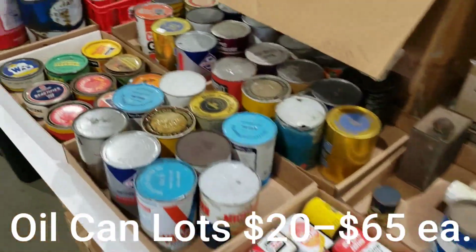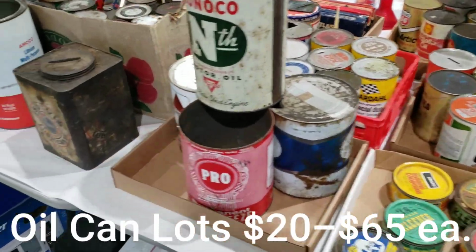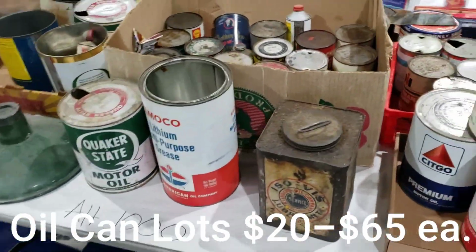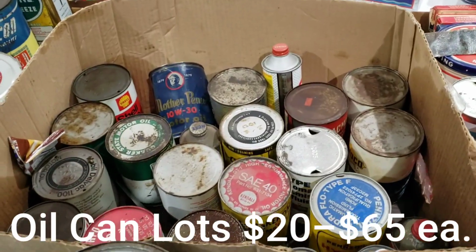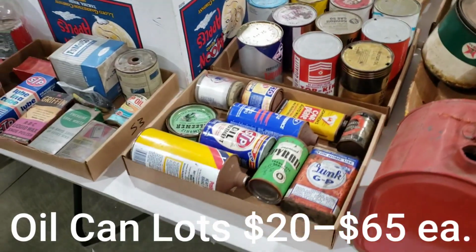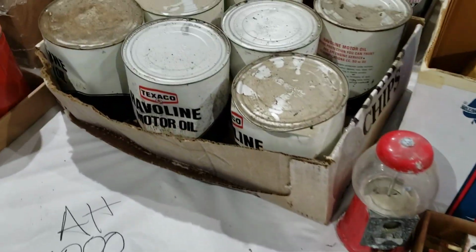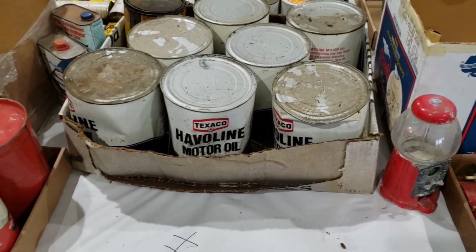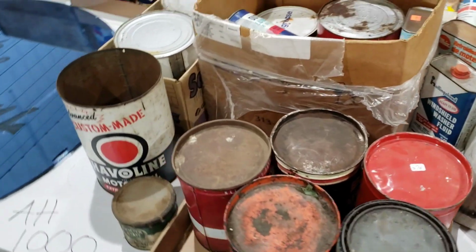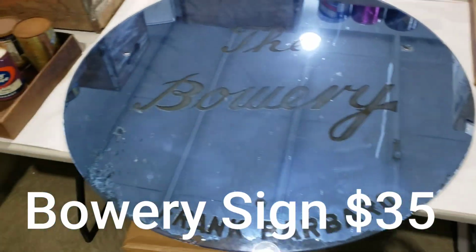All right, guys. Tons of oil cans. Like I said, you're going to see this a lot here. I'd love to be able to turn all of them around to show you guys all of them, but probably not going to happen. Looks like a whole box of Texaco oil cans. Ooh, so many cool things here today, guys. You guys are going to like a lot of the stuff here today.